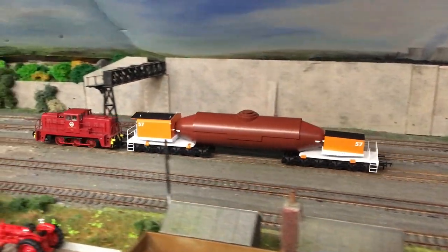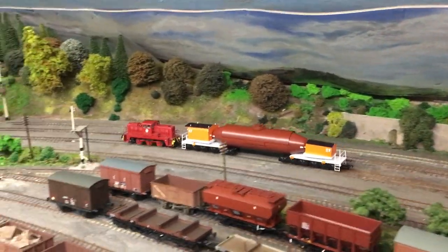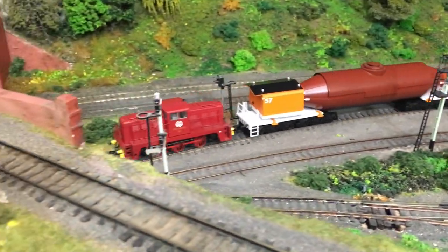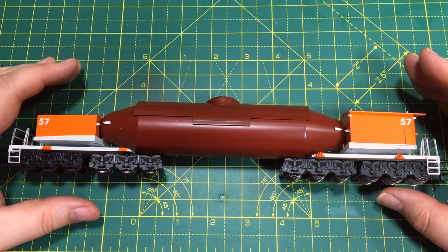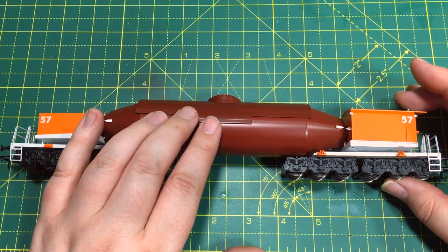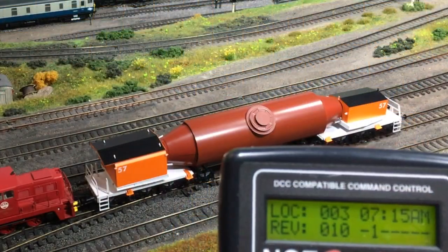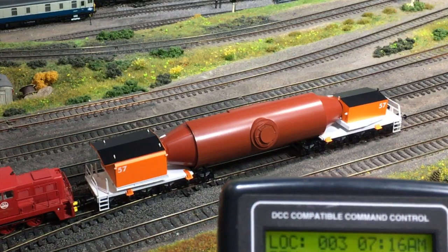And they also are designed such that the entire torpedo portion can rotate to allow the molten iron to be poured out. That's proven to be quite a challenge for KR Models, and certainly it's something that they announced from the outset, that they wanted this wagon to be able to mimic that movement, with the entire barrel being able to rotate in both directions on DCC.